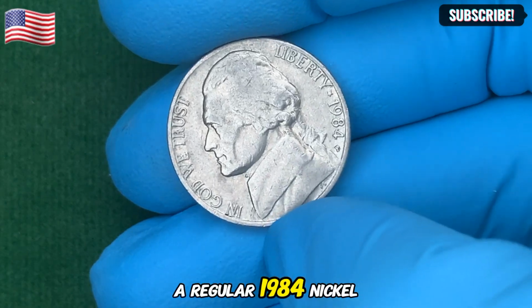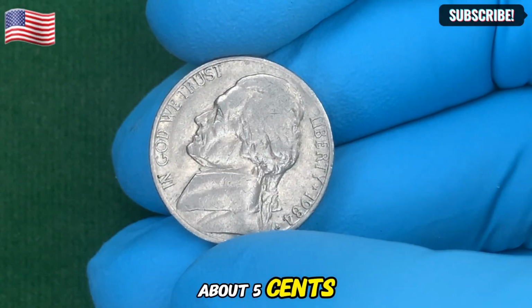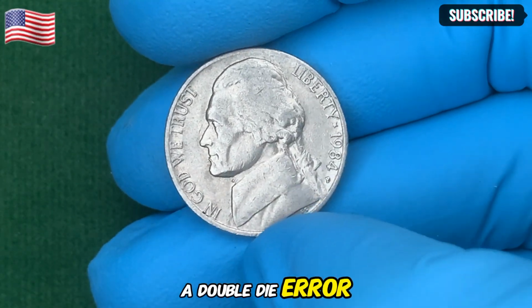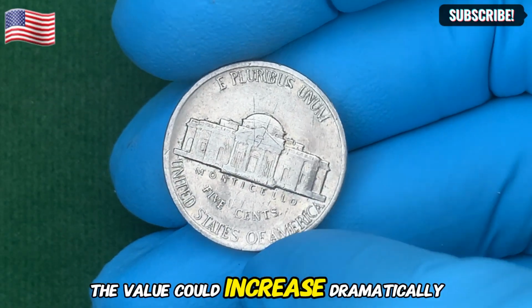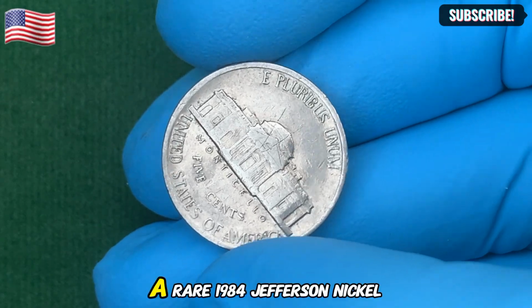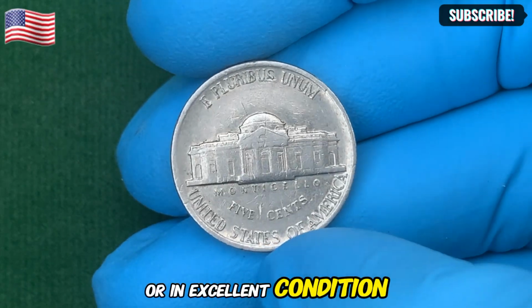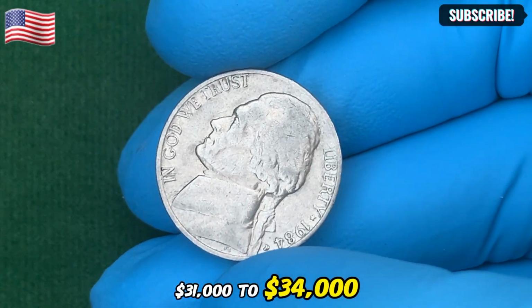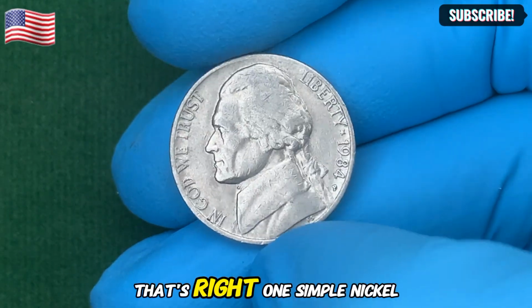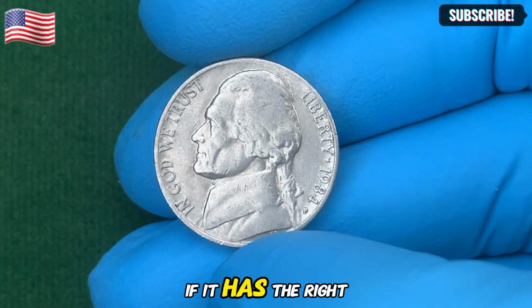A regular 1984 nickel in circulated condition is worth about 5 cents, but if your coin features a double die error, off-center strike, or is in mint condition, the value could increase dramatically. In fact, a rare 1984 Jefferson nickel with these errors or in excellent condition could be worth anywhere between $31,000 to $34,000. That's right, one simple nickel could be worth tens of thousands of dollars if it has the right characteristics.